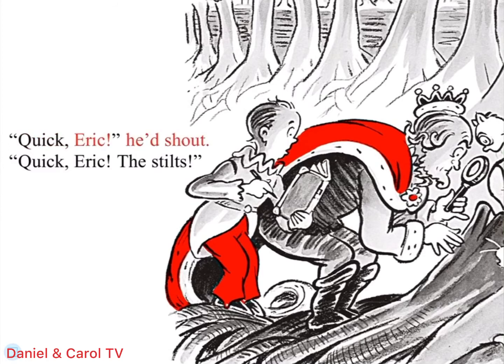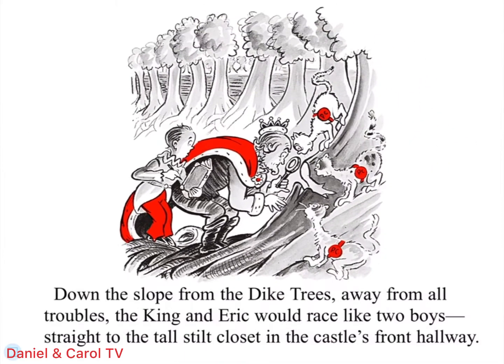"Quick, Eric!" he'd shout. "Quick, Eric! The stilts!" Down the slope from the dike trees, away from all troubles, the king and Eric would race like two boys, straight to the tall stilt closet in the castle's front hallway.